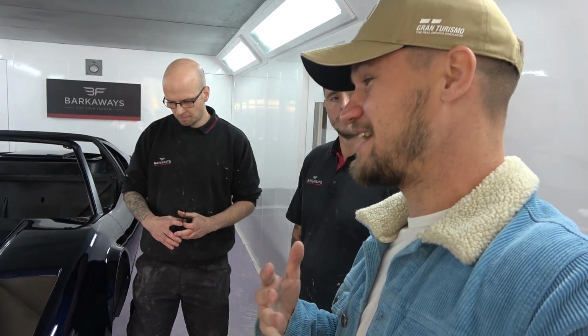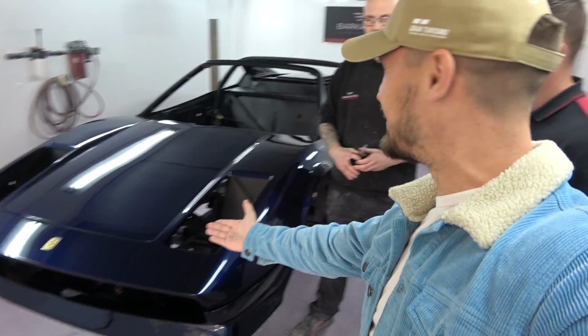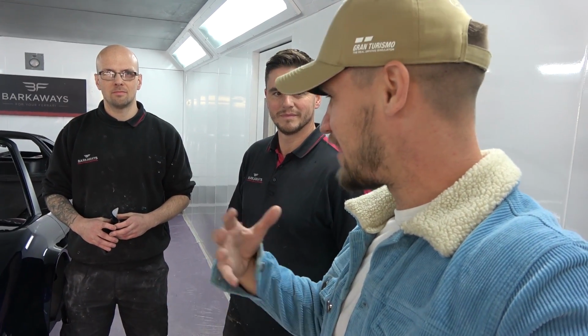Yeah. It's one of the easiest in terms of applying it. But wobbles, it's terrible. It's all in the prep. This is a project I've never experienced before, but knowing what it is going to look like out of Barkaways, it is going to be so sharp, so crisp, and just like glass.